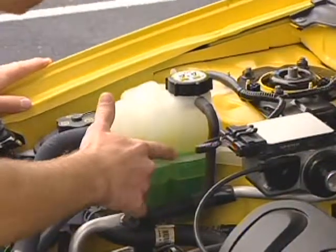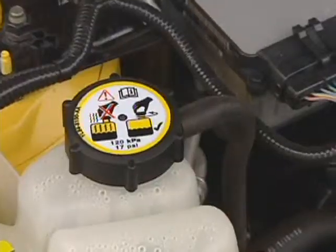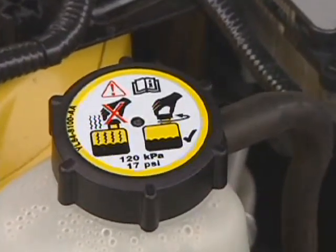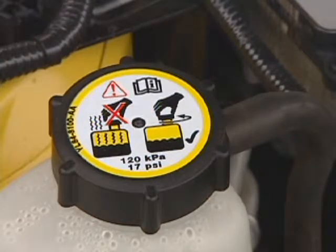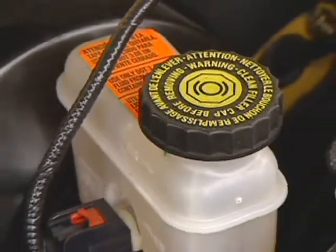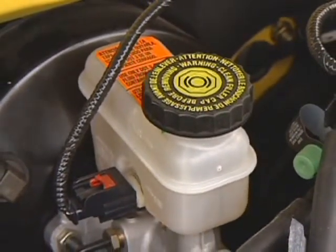You'll also need to keep track of the radiator's engine coolant level. Check it about once a week. But do not remove the radiator cap if the engine is still hot. You can get scalded by hot steam or boiling coolant. Wait for the engine to cool before you check it. Check the brake fluid level once a month or so. Brake fluid levels tend to fall as your brakes get worn down.